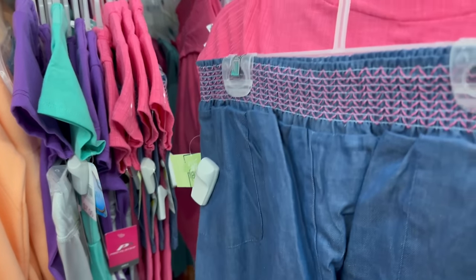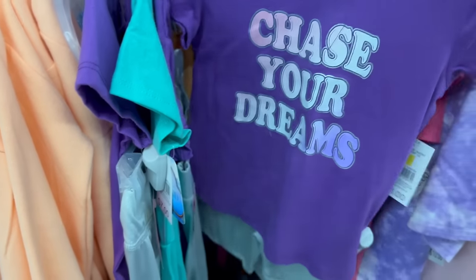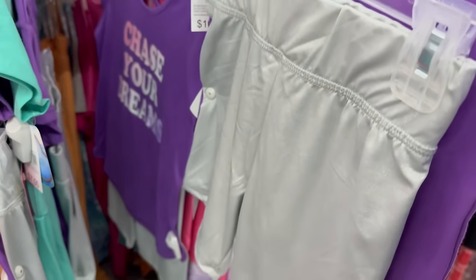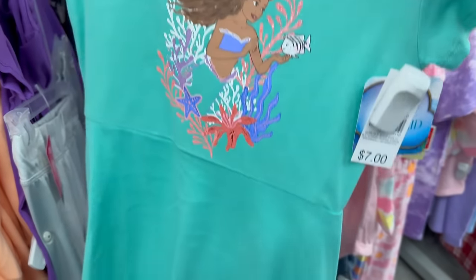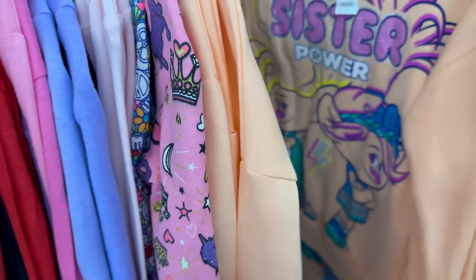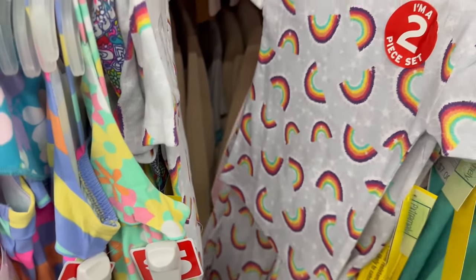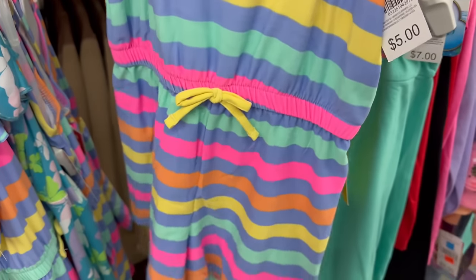It's a cute little shirt with some shorts. You also have it in purple, Chase Your Dreams. That's cute for $7. Look at how cute. Or did I show? I think I showed you guys that. Just to kind of show you, we got these little rompers in. Those are adorable, for $5.